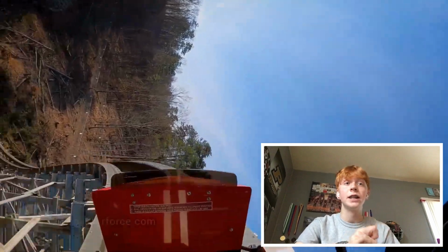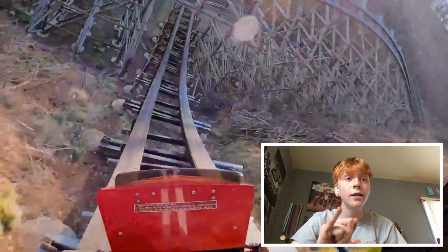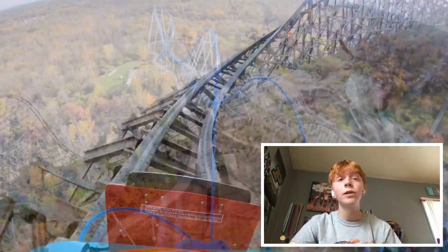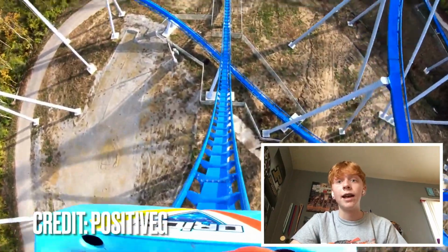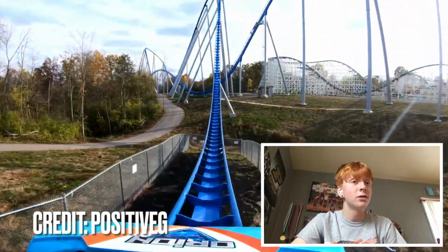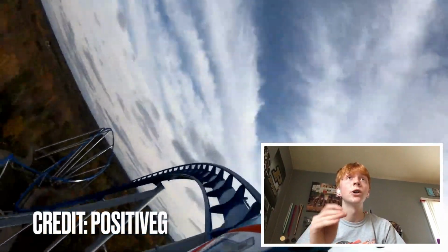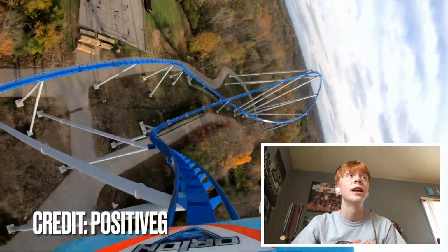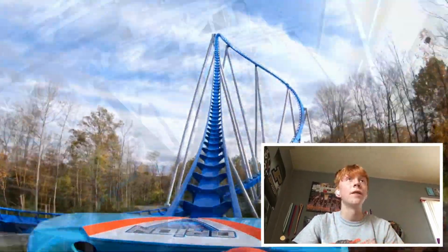For some reason, I've never felt that feeling in my life. I wish Orion could do something like this on the wave turn, but on Orion's wave turn, you literally just get turned to the side, and that's it. But on this, you get turned to the side and then ejected out of your seat, and it's so sustained, and it's one of the best elements I've ever felt.